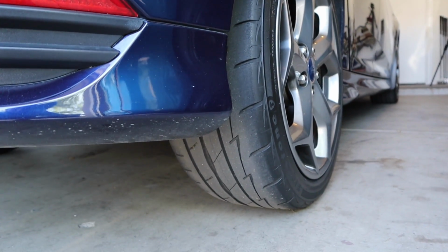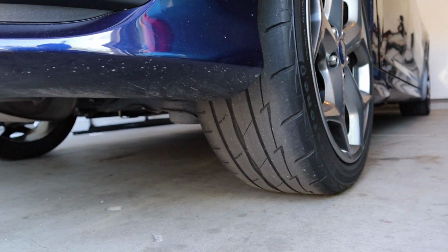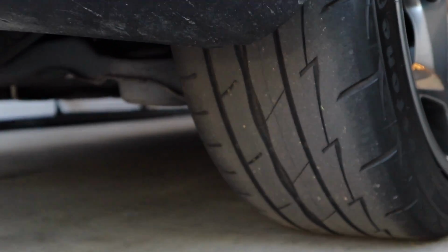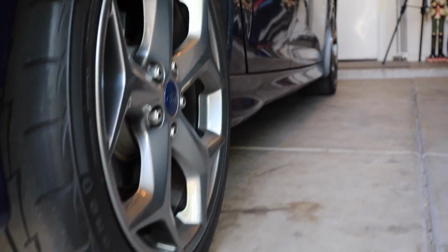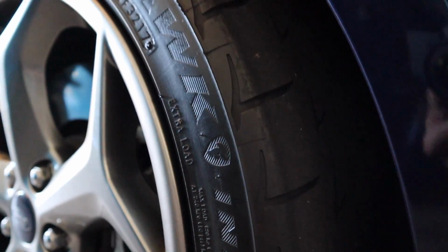I'm heading home right now, and I'm going to check out the tires on my ST because it's actually pretty impressive how well they've held up. I've had the Firestone Firehawk Indy 500 tires on my ST now for 42,000 miles, and believe it or not, they still have 6/32 of tread life left. I think a new tire is 8/32.